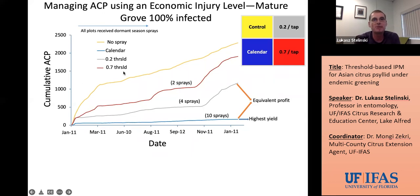But in the end, what he found was that after the two dormant sprays, he only reached the 0.2 threshold four times throughout the year, which triggered four sprays. And he only reached the 0.7 psyllid threshold twice. So that only triggered an additional two sprays, okay? And then he measured yield and did the economics on this. And what he found was that the yield and the actual profit was best in the calendar spray and in the four-spray, 0.2 psyllid per tap threshold plots. And they were statistically higher than the 0.7 threshold and the control.